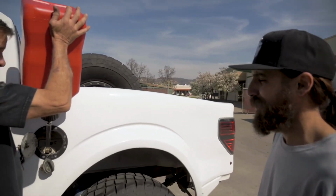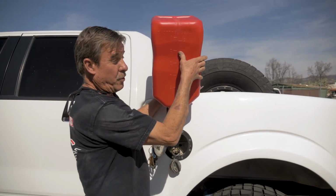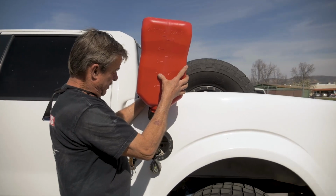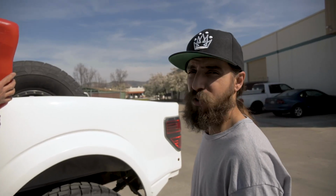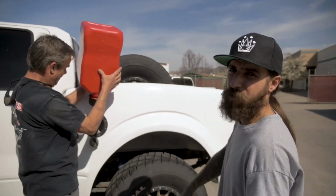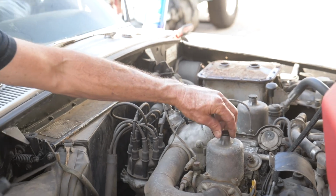It might actually start other than that stuck linkage on the two SU carburetors. SU carburetors. Take notes. Let me know what you think. They take oil. They take oil. Leave comments. Let me know what you think. It's got a dipstick.